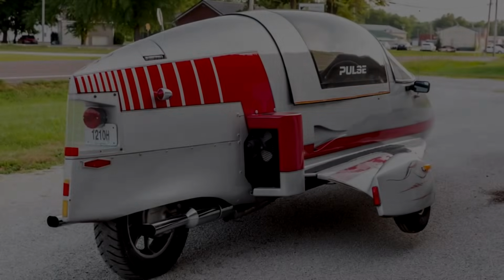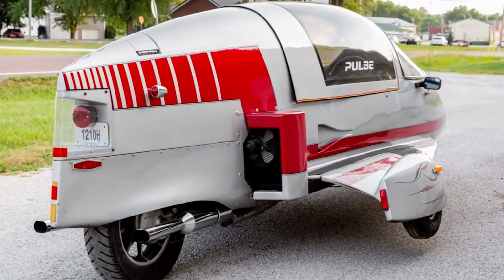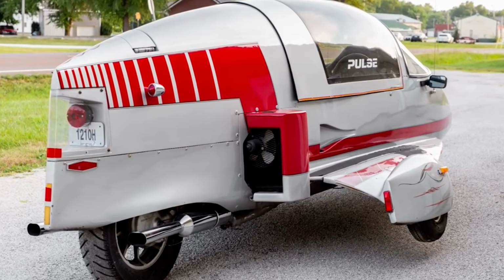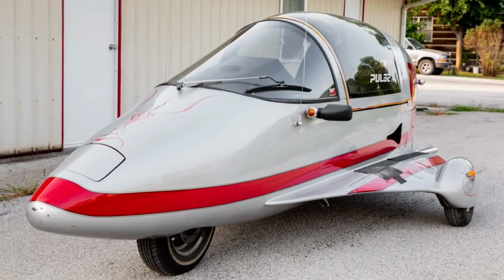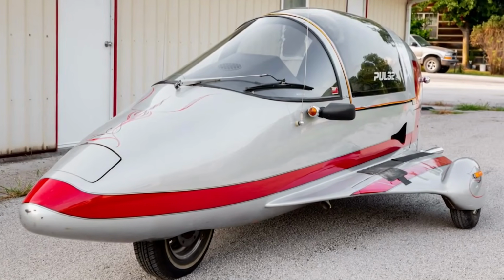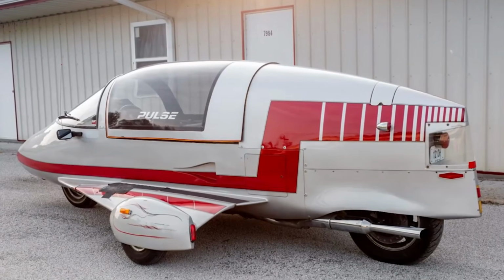Now for the numbers. Back in 1985, a base Pulse would run you about $8,495. That's around $23,000 today. Add in options, and late 1980s models could reach nearly $15,000, or about $37,000 in today's money.